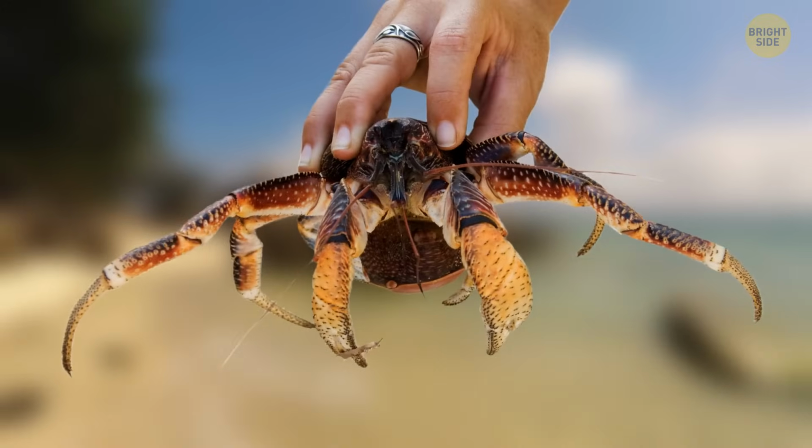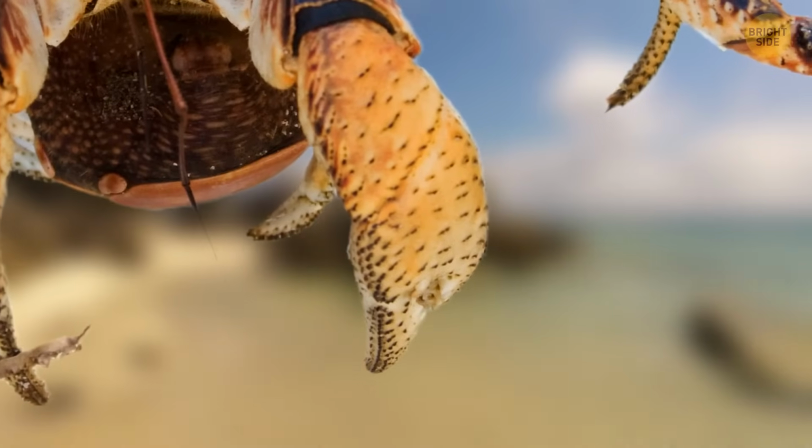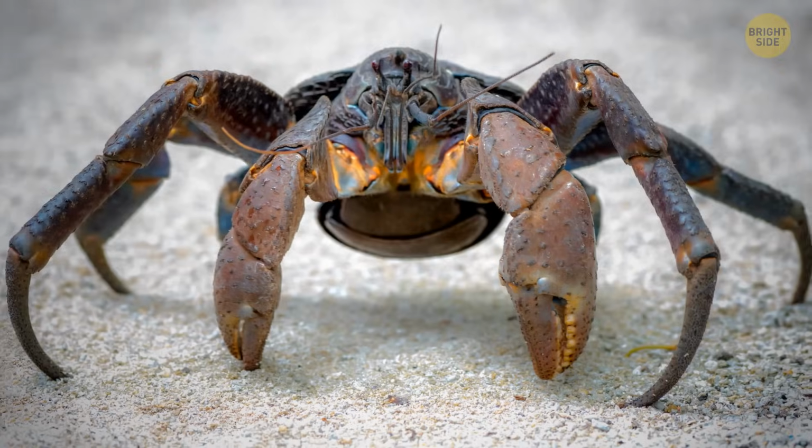This is one crab you wouldn't want to try to catch with your hands. The coconut crab's claw is the strongest of all crustaceans. If it can bust through a coconut, yeah.